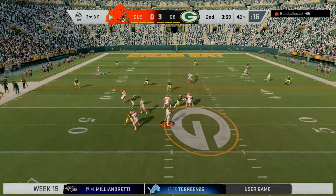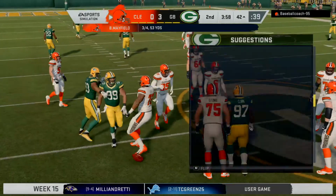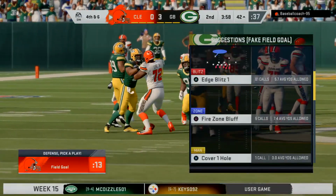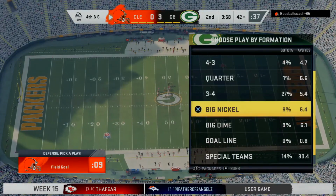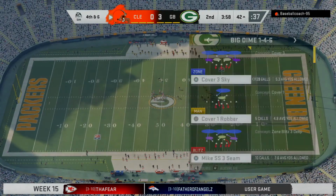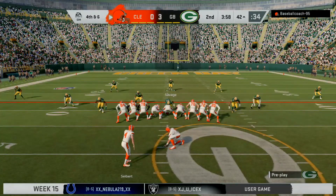Working out of the gun, Mayfield. And this is going to be incomplete. More problems here on 3rd down. They've converted only once so far in this 1st half. And you know as well as I do in this league, if you don't win on 3rd down, it makes it hard to win a ball game because then you're relying on your defense, you're relying on your special teams. You've got to get it done with your offensive unit.